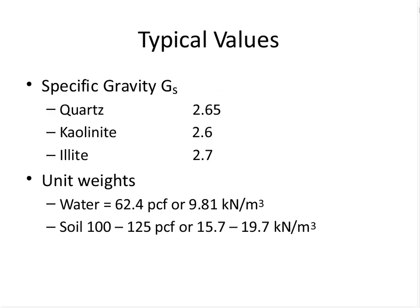So some typical values that we might want to use here. Oftentimes the specific gravity of the solids is assumed, and it doesn't vary that much. So the solid particles, depending on whether they're quartz or kaolinite, basically sand particles or clay particles, have a specific gravity somewhere between 2.6 and 2.7. You would multiply that times the unit weight of water to get the density or unit weight of the solids.